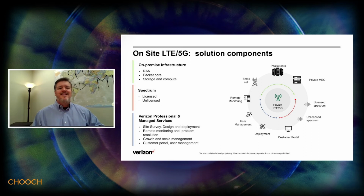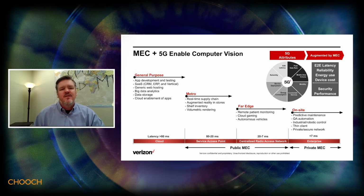So the next question I always get is, cool, great, okay, 5G sounds wonderful, but 5G doesn't penetrate into my building. We're going to go to the next slide and talk about a new offering that Verizon has, where we're deploying on-site 5G or private cellular deployments. We'll work with you as a manufacturer, as a utility, as a city, as a venue, and we'll deploy a private 5G network that you own.